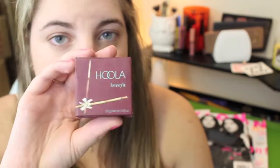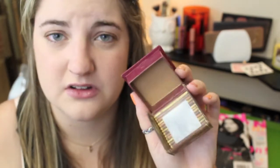I've been reaching for my Hoola bronzer a lot this summer. I buy a lot of bronzers. I'm a bronzer junkie, but I like this one a lot. I usually first will go in with this pointed foundation brush from Real Techniques, and I'll map out my contour with lines, which looks freaking ridiculous. And I contour my nose as well.